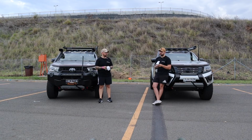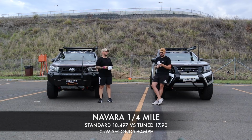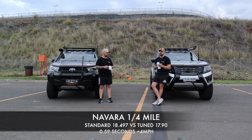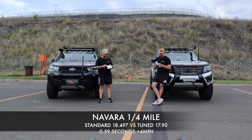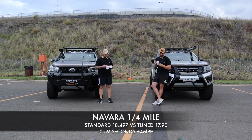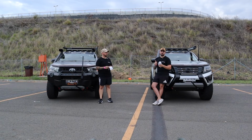Now, let's talk ETs. Previously, before the tune, 18.497 for the Navara. I haven't changed anything other than the tune, and it weighed in at about 50, 60 kilos more, so it's got more fuel. Other than that, the exact same. It's a bit of a hotter night. After the tune, 17.9, so exactly half a second quicker. And we picked up 4 mile per hour by the end. That was my first run and best run.